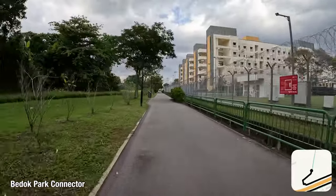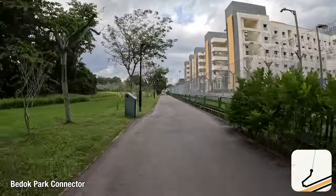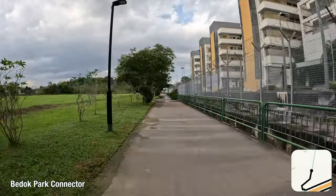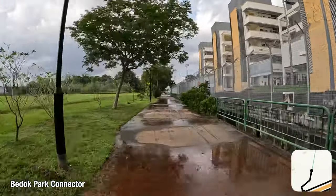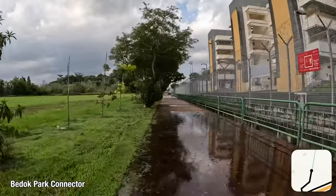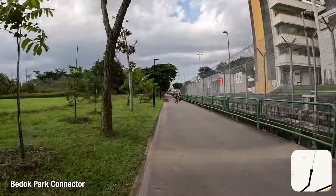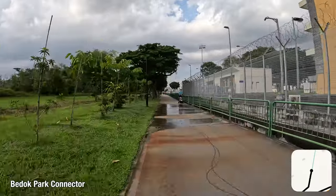Anyways, being a path in the middle of nowhere, there isn't much to note here. Just keep a lookout for puddles on the pavement, caused by a slow-moving flow of water from the patch of grass to my left. Just to be safe, it would be a good idea to slow down a distance before the puddle to avoid skidding.